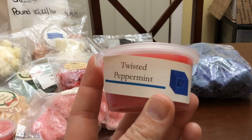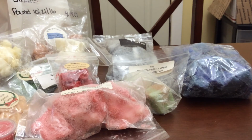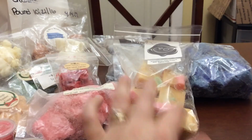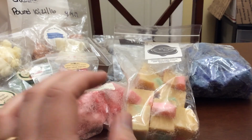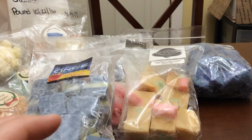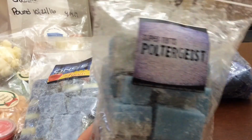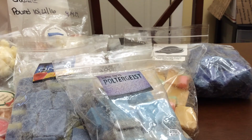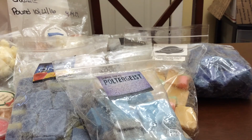Twisted Peppermint from L3. Pretty much self-explanatory, so that is something that I'm going to be working on. Spearmint Pink Sugar Marshmallow Smoothie from Rose Girls. Snow Spearmint Mac Apple. Just trying to add some different mints, so I'm not just doing peppermint. Poltergeist Spearmint Vanilla Cupcakes and Sugar Cookies, which y'all know is a very big hit for me and for most of Super Tarts.